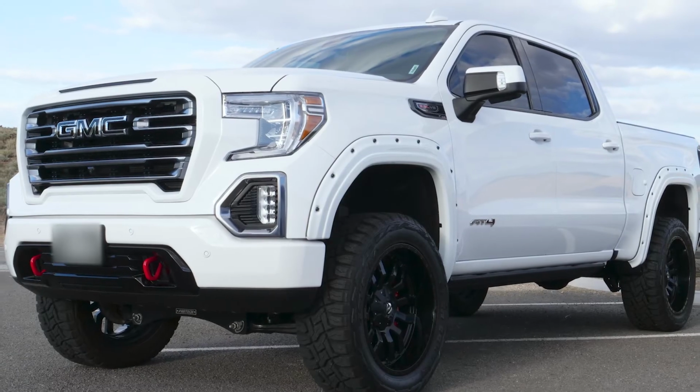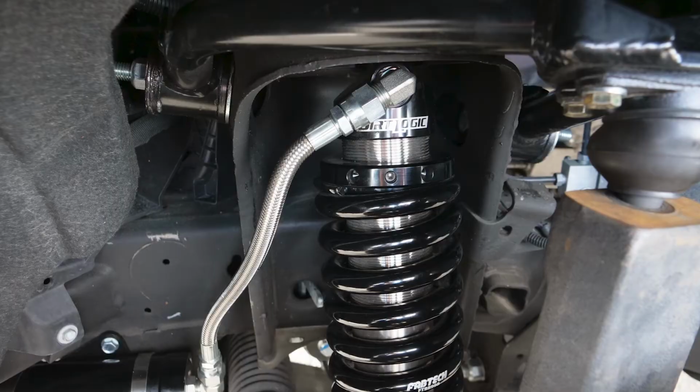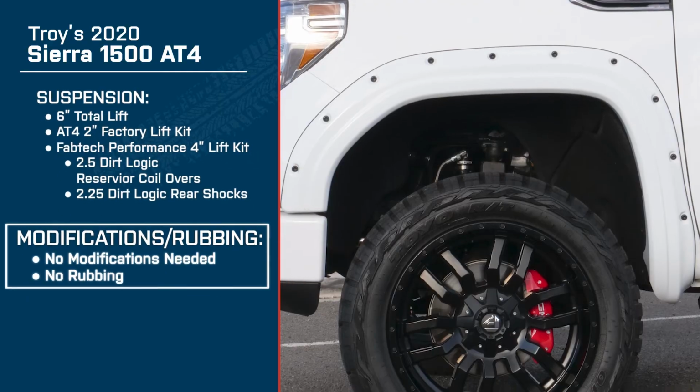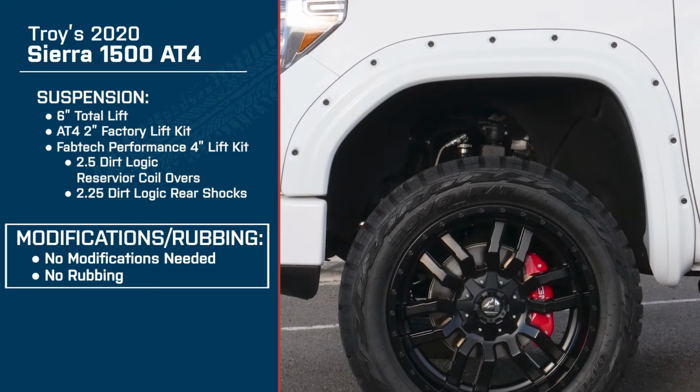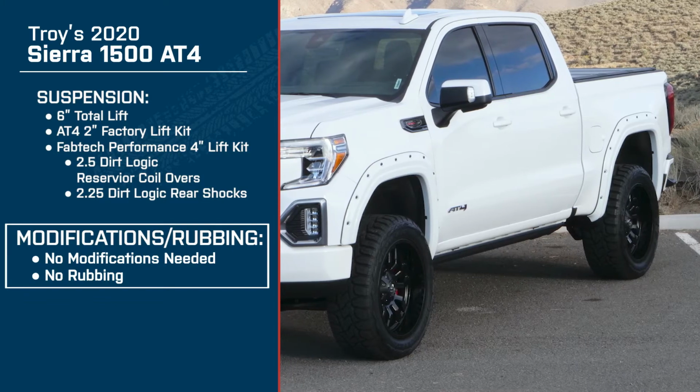Initially, I ended up putting the FabTech base lift package with the performance shocks. My truck really had a positive rake to it, so it wasn't level at all. And the tires rubbed as well. The garage that did it said the only way I was going to get rid of the rake was to put coilovers on. I ordered those. At that point, we were able to get my truck leveled out. The rubs went away. Now that we've got the coilovers on, I was able to gain that extra probably half an inch to an inch that I wanted to level it out.